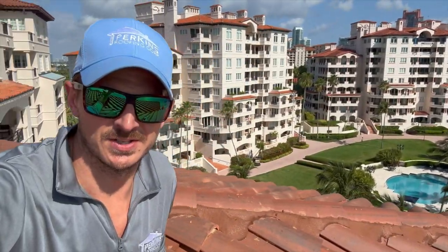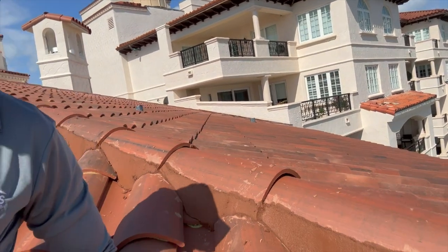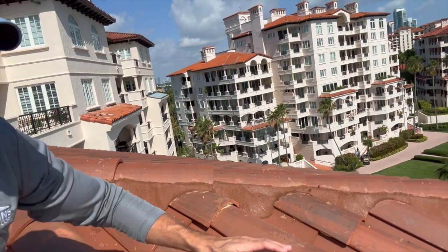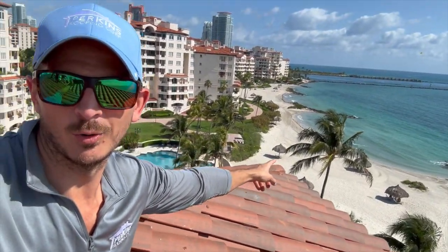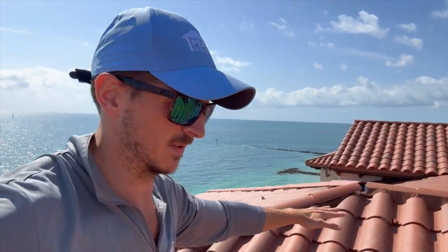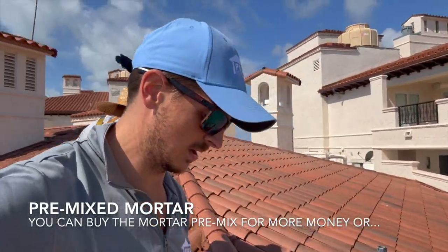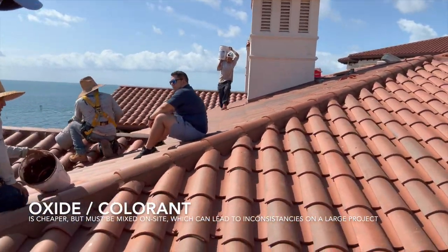I'm over on the center section right now. You can see they're doing the cement down these hips, looking nice and pretty. The ends all get mounded in, so you'll see a mound right on the very end, the very corner, when it's completed. I think I showed you that on the other side, but you want a nice consistent finish. This is all pre-mixed mortar, so the colorant is already mixed in, so you don't get inconsistencies with the color. It's all dry, so I don't want to step over it.